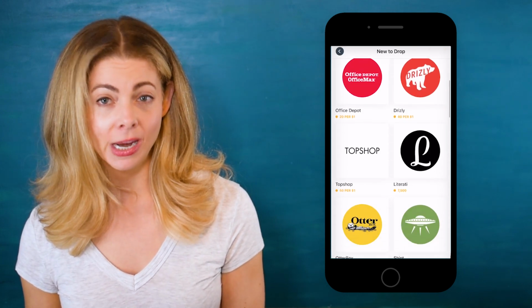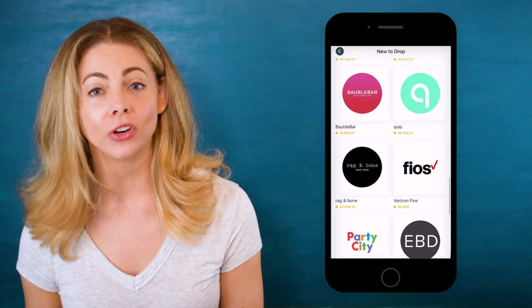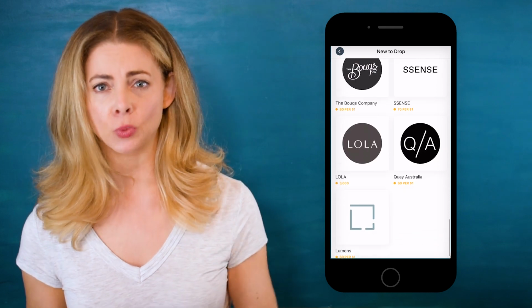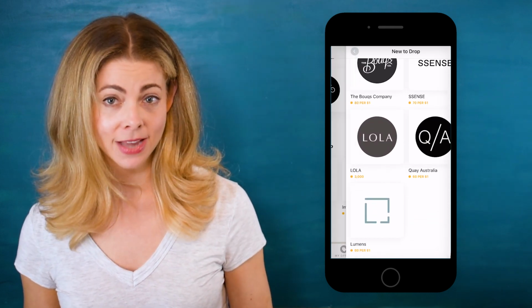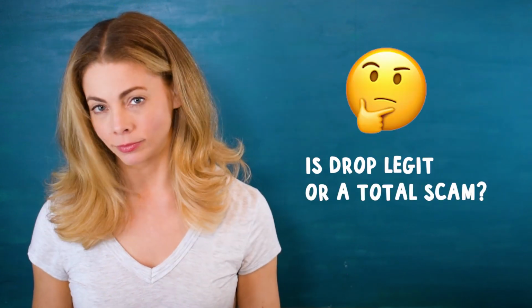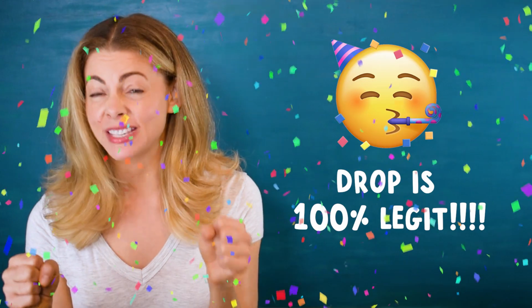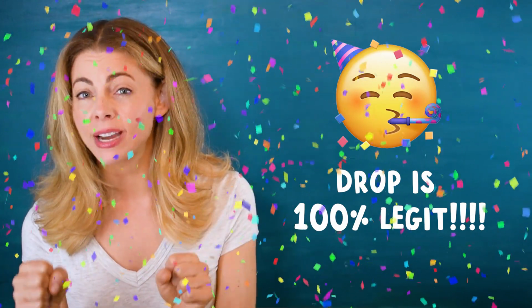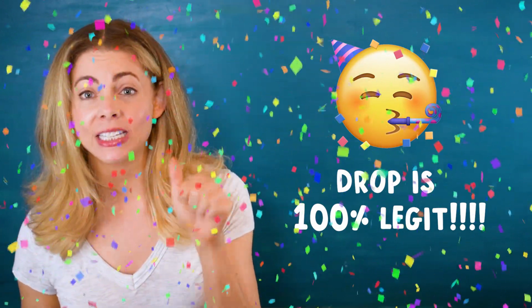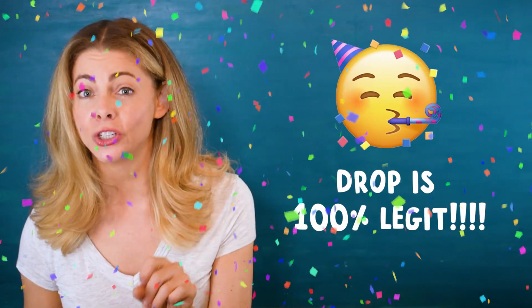These partners are able to use Drop as an effective marketing tool and create rich engagement between consumers and businesses. Like I said before, it is a total win-win. So, here's a question. Is Drop legit or a scam? Drop is a very unique shopping reward program because it allows you to easily browse offers and redeem rewards while doing the shopping you are already going to do.